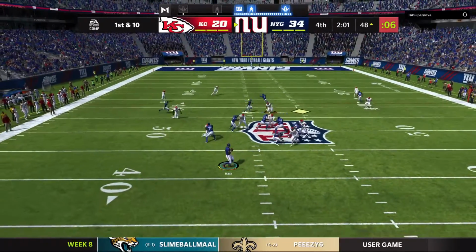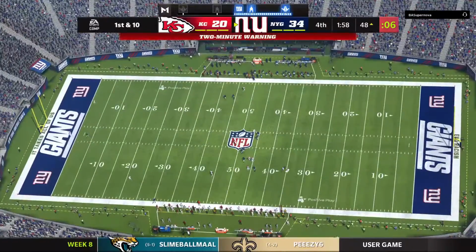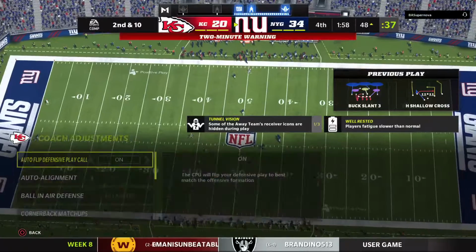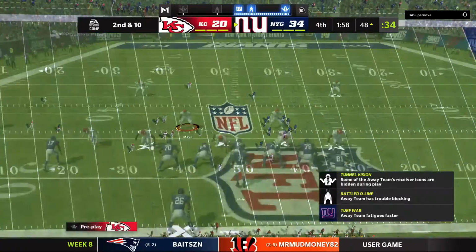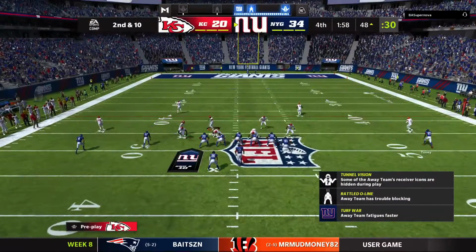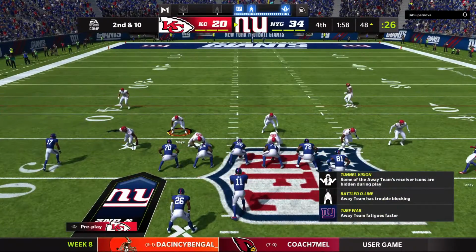Back to throw. Hale. And that is incomplete. So it's Giants football here as we welcome you back. And no doubt what they're looking to do is just salt away the final couple of minutes and escape with a win.